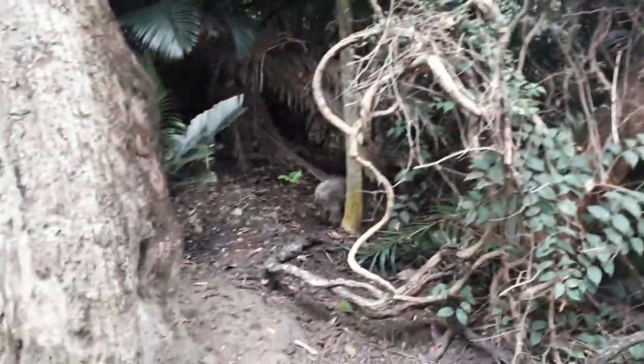But anyway, we spotted more of our four-legged friends here. There they are. Hold on a second. Yeah, there's a small baby and I think there's a mom.